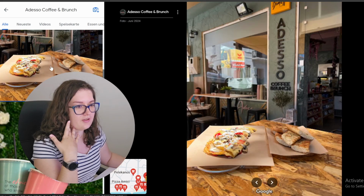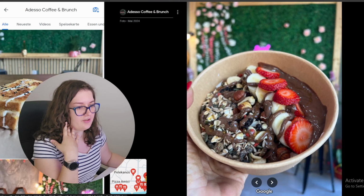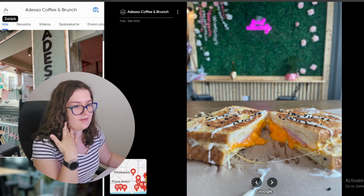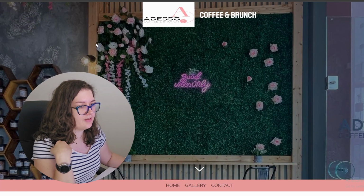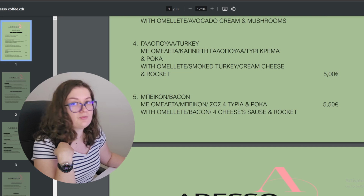So now we're looking if they have a menu or prices somewhere. Ooh, this one also looks really good. Definitely going here. They have toast. They have different kinds of breakfast. Like I said, I already know because I looked it up. And they do have a website here, so we can take a look. Food menu, okay. Pretzels are about 4.5 to 5.5.